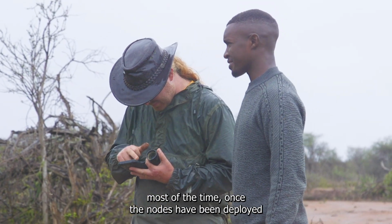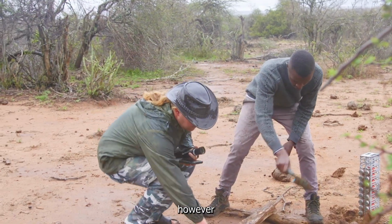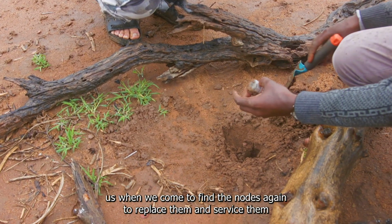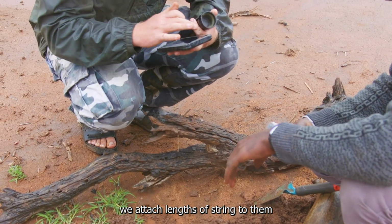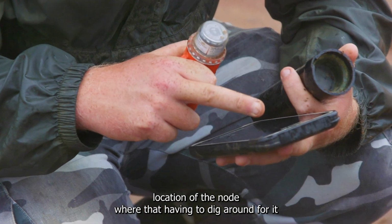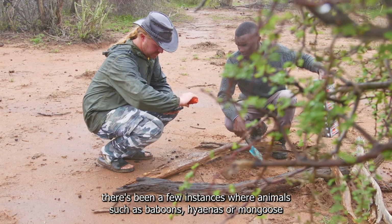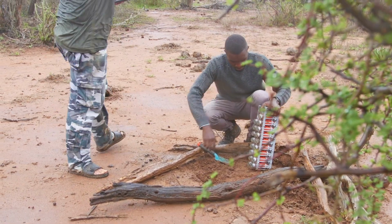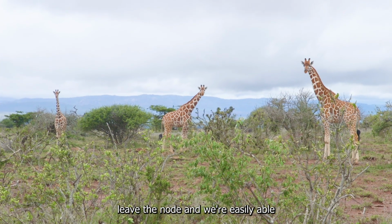So most of the time, once the nodes have been deployed and they're in the soil, animals tend to not really even know they're there. However, to make things just that little bit easier for us when we come to find the nodes again to replace them and service them, we attach lengths of string to them, which breaks the surface and therefore allows us to actually see the location of the node without having to dig around for it. There's been a few incidences where animals such as baboons, hyenas or mongoose have perhaps tugged on this string and have unearthed the node, but as soon as they realise it's not a food item, they just leave the node and we're easily able to find it and replace it.